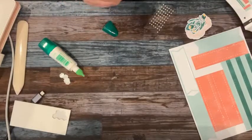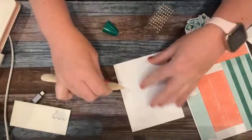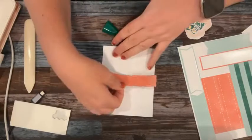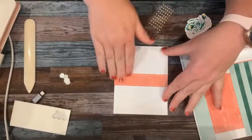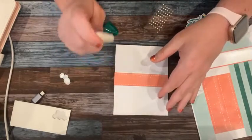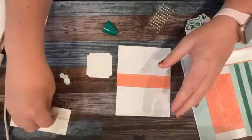So this one, I'm gonna do the bone folder again. If you don't have a bone folder, I would highly recommend getting one. I've talked about bone folders before, but bone folders are made of actual bone. The paper creasing pieces that you can get at craft stores are actually made of plastic, and they're really bad because they leave an indentation on your paper. They can actually mar and scar your paper. Bone folders don't do that. They're very smooth and they don't do that. And so I very much like our bone folders a lot.